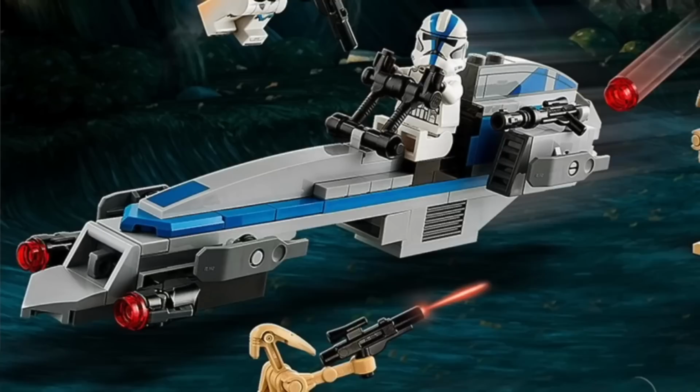It's always exciting when big new UCS sets get revealed, like the UCS Falcon, UCS AT-AT, UCS Star Destroyer.